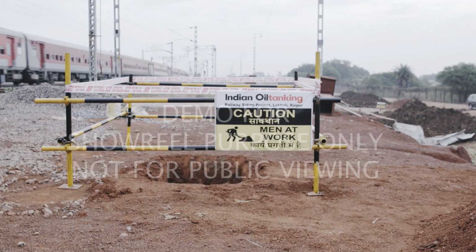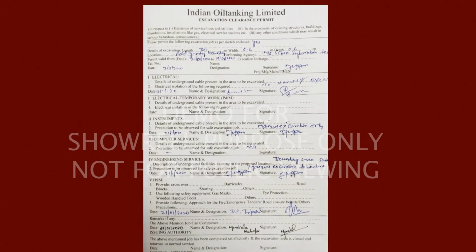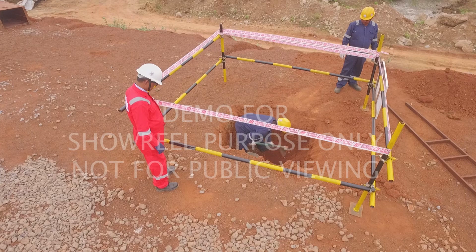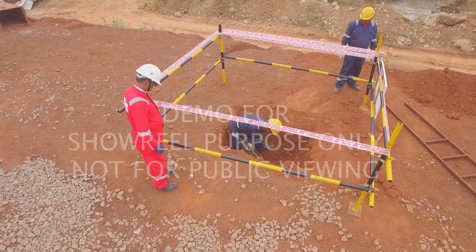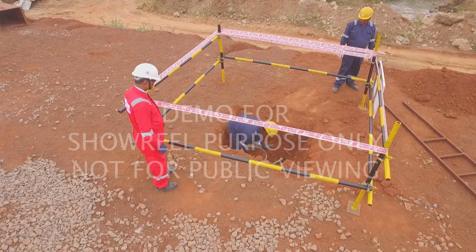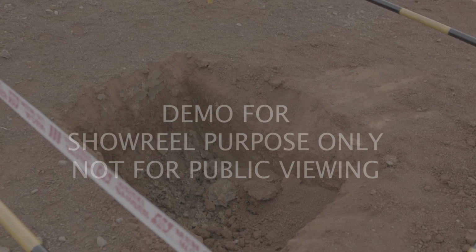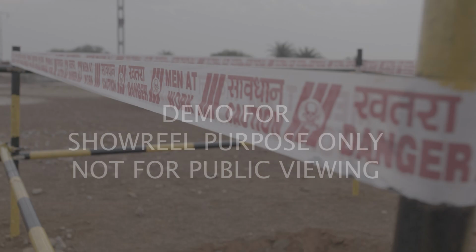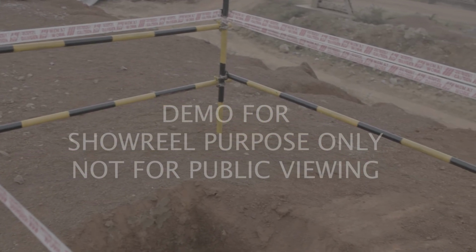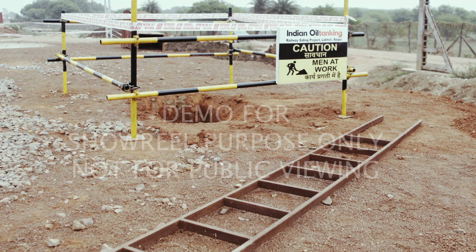Excavation. For excavation work, make sure to take clearance from concerned authority like electrical and utility before start of work. Such work should be done only under proper supervision. The proposed area should be excavated manually up to 400 mm depth to check any possibility of live electrical cable or any process line. Please ensure that proper barricade should be provided around the excavated area and that proper means of access like ladder or steps are provided.